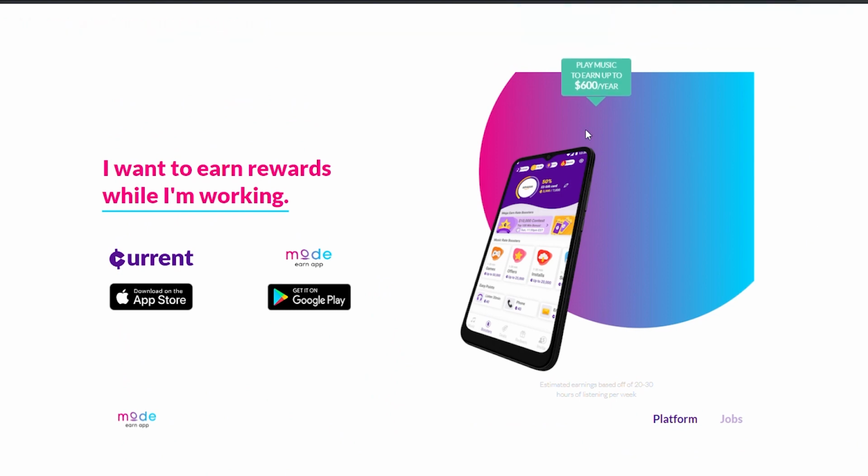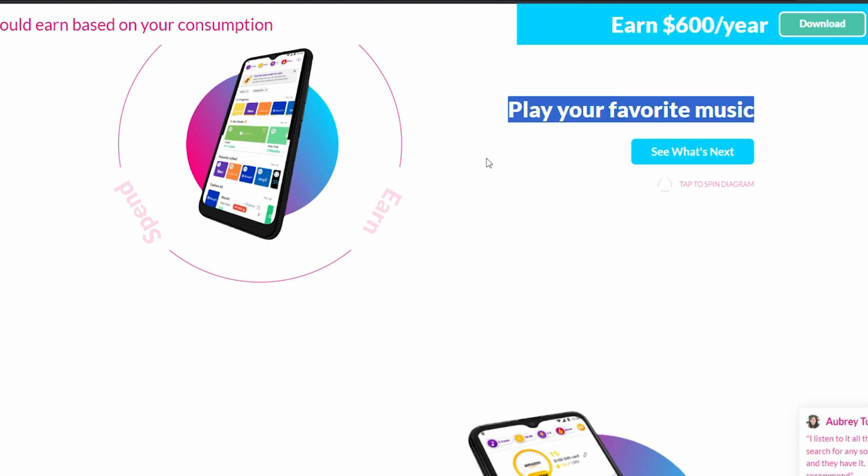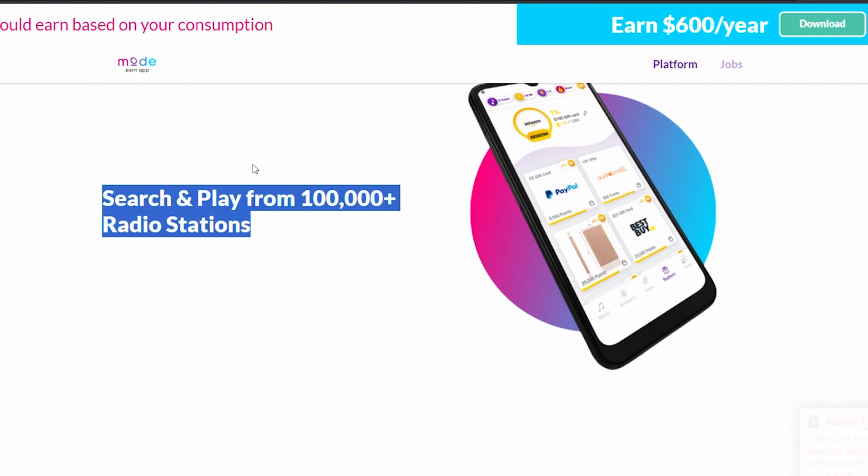Here, you will get paid for doing something you probably do every day, listening to music. It's as simple as downloading the app from the App Store or Google Play Store, and you're on your way to earning cash while enjoying your favorite tunes. Your job is to let the music play, and as the melodies flow, the dollars start stacking up.